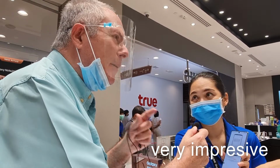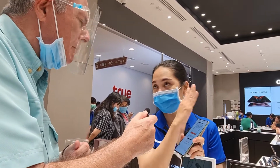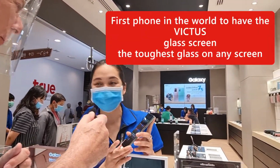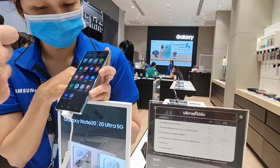That's correct. Fantastic. And about that, before, you have to buy something for the power. Just now it's not buying more. Brilliant. I like this one. It's a great feature. Excellent. And it's the new glass, which we know about. First phone in the world to have the new glass.